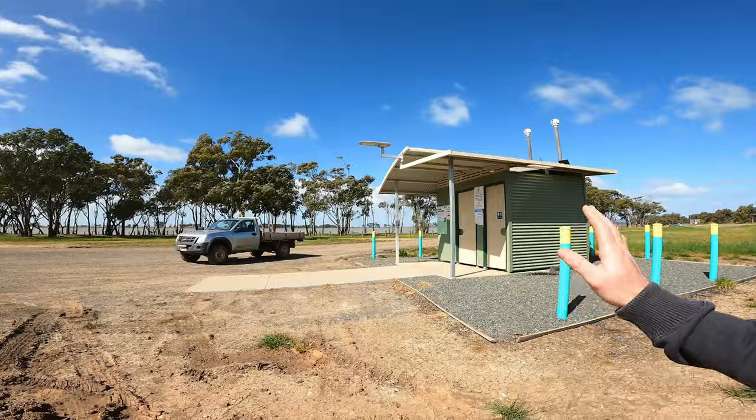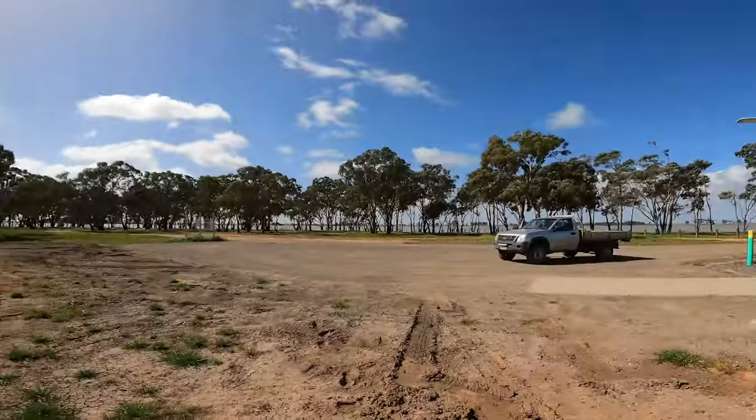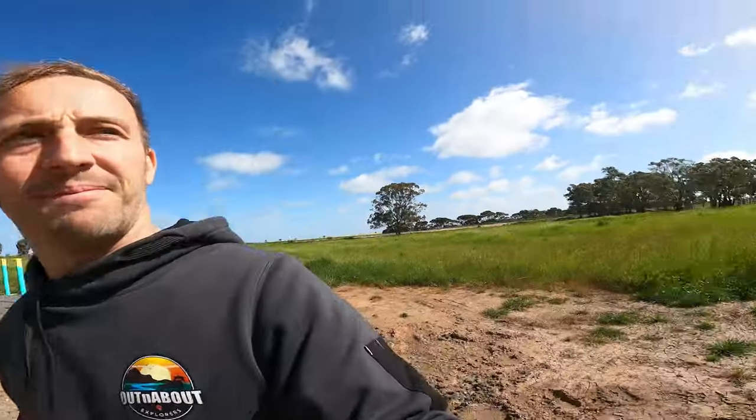So this is what the amenities consist of, it's literally just two long drop toilets, but better than nothing. So they're within close proximity to the camping areas and to the lake. So can't complain at all.